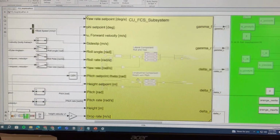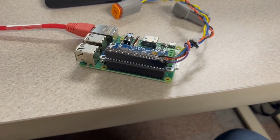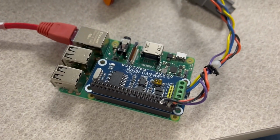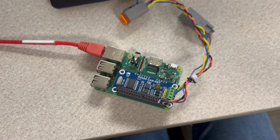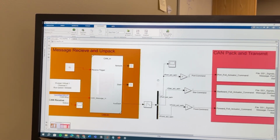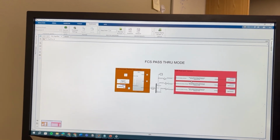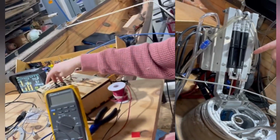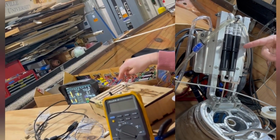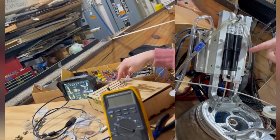My goal was to integrate this Simulink program onto a Raspberry Pi. The system needed to be compatible with CAN communication since that's what we use on the boat. I made a very simple Simulink program to learn how all these components can work together. This was called pass-through mode. It sends hydrofoil actuator set points to the hydrofoil actuators on the boat. We hope that future teams can integrate the more complex flight control model onto the boat in future years to stabilize the boat in flight.